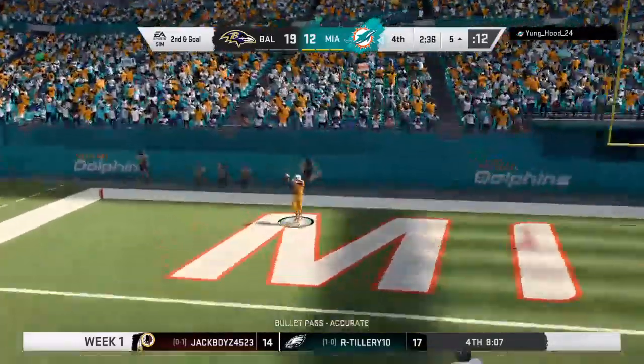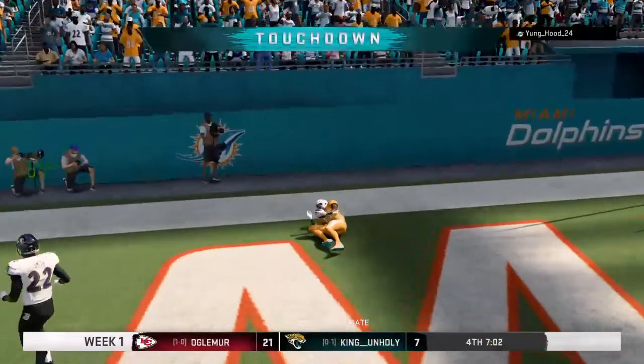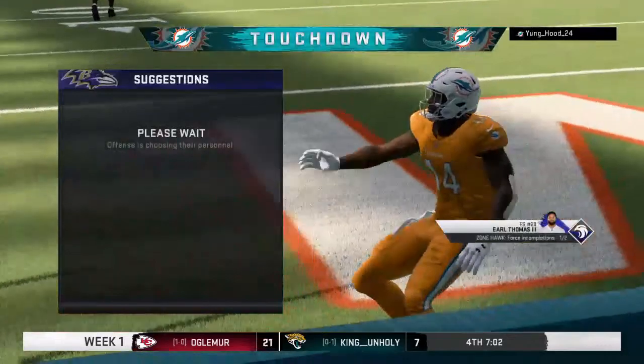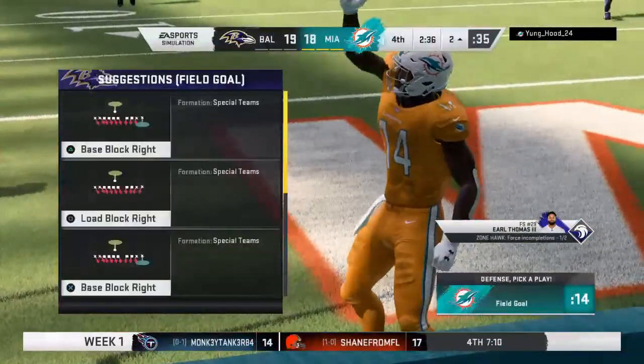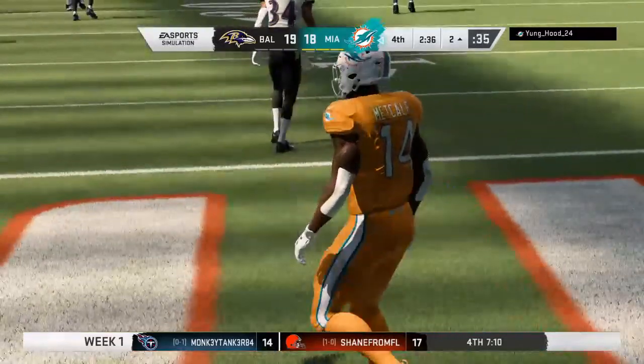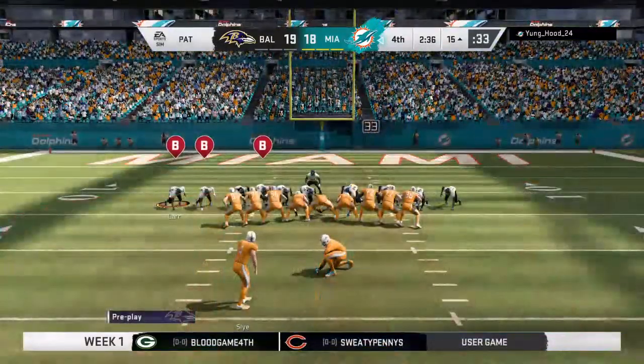Here's Rosen. And that is caught. Touchdown, Miami. DK Metcalf. His first NFL reception goes for 6. As they can now even this game here in the 4th quarter with the extra point.